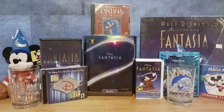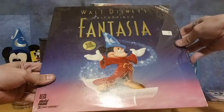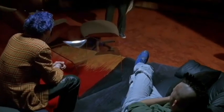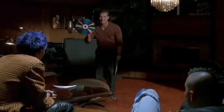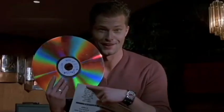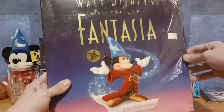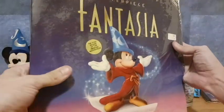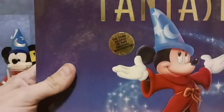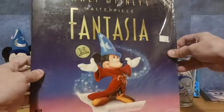Okay, and let's see, what else we got here? This looks like a silver record, but it's not a silver record, it's a laser disc. There's a movie on there. Yep, thank you, Mark. This is the Laserdisc of Fantasia. My brother got this for me at a record store that was closing, and it was only $5. And the final release of this original masterpiece.